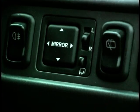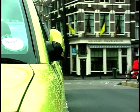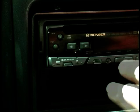But here is the car's best trick. How about this? Fold flat door mirrors. Very neat. It also has a pretty decent stereo system with 4 speakers in the Plus and 2 speakers in the basic model.